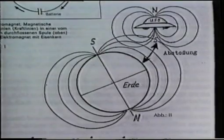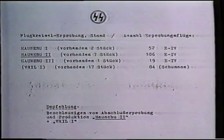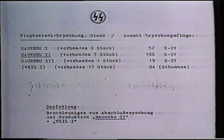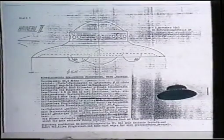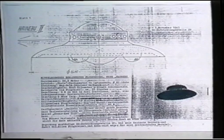Next we have a drawing indicating the relationship between the Earth's magnetic force, seen here with the North and South Pole, and the electromagnetic field around the flying saucer. This is a list of 261 flying saucers, including 3 Honeyboo models and 84 Vrils. These were built towards the end of World War II. As well as this, there was some Meterfile 7. The Honeyboo had a diameter of 25 meters.